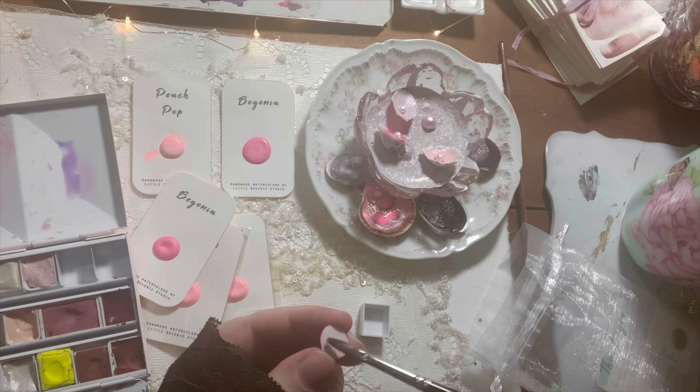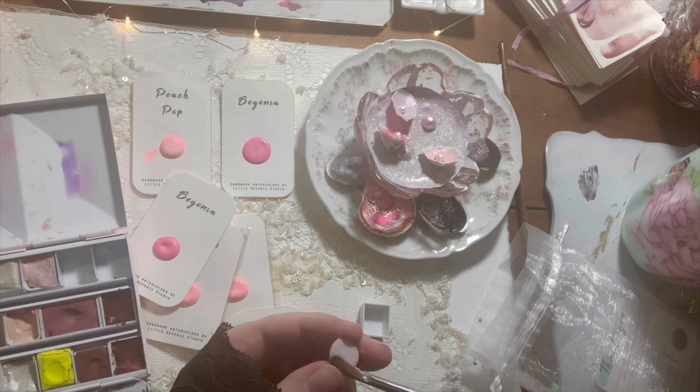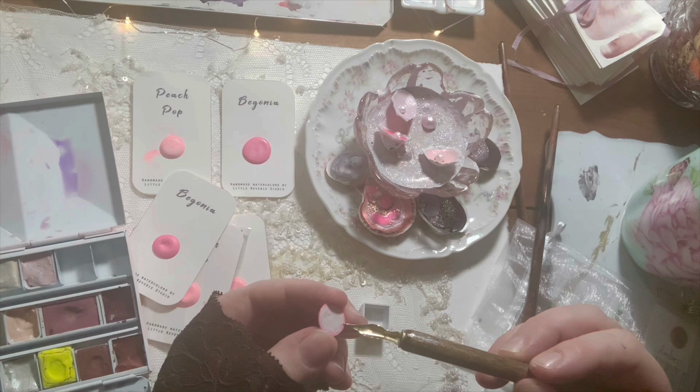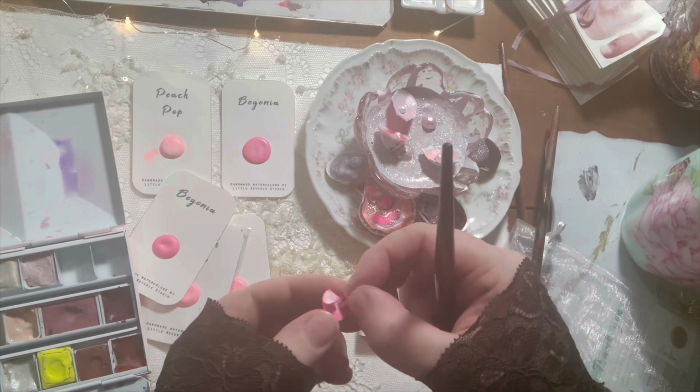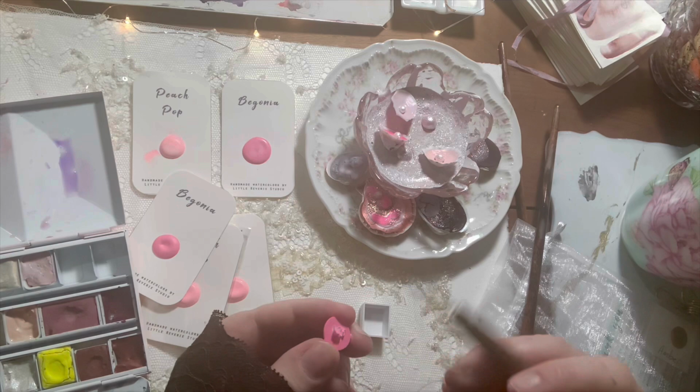I just got three of each as a dot card, and then you can see that I've pulled a little bit of paint off the dot card. I've wet the cardboard on the back, and then I'm just getting that off, and then I can just put that little dot of paint into the half pan. I'm just creating my own half pan of it.